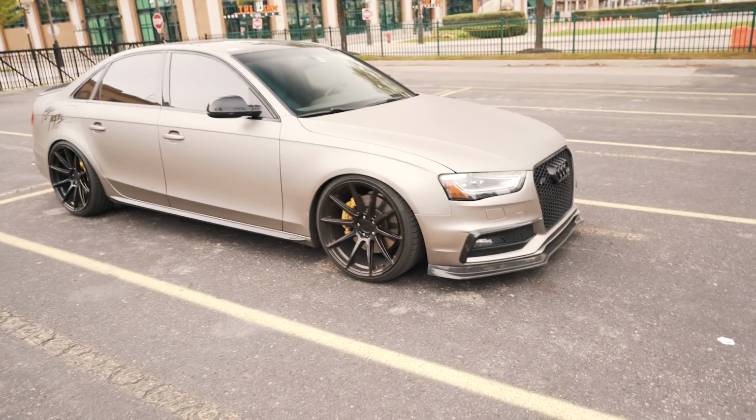So let me show you guys a quick walk around, and I'll do a full walk around and updated mod list video probably in the next 2 weeks or so. So definitely keep an eye out for that. But let me just give you guys a quick walk around and show you. So we'll start in the front of the car.